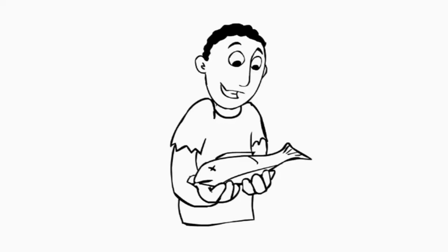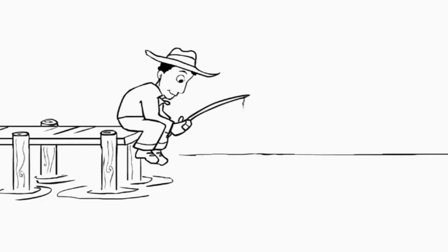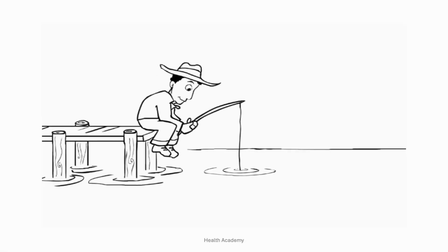Give a man a fish, you feed him for a day. Teach a man to fish, and you feed him for a lifetime. This proverb highlights the need to move beyond short-term solutions towards sustainable development initiatives aimed to create lasting positive impacts.